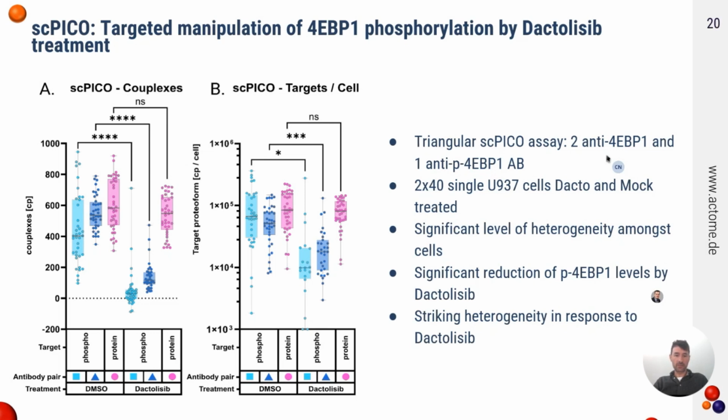So we again applied our triangular assay, a single cell PICO, using 2 anti-4BP1 and 1 anti-phospho-4BP1 antibody to 2 times 40 single U937 cells, and again treated them with dactylisib or left them untreated. And I just want to remind you that in this case, each of the dots represented in the graph represent a single cell measurement. On the left-hand side in A, you see the raw or the corrected Cuplex protein counts, and on the graph on the right-hand side in B, you see the absolute quantitative amount of targets per cell.